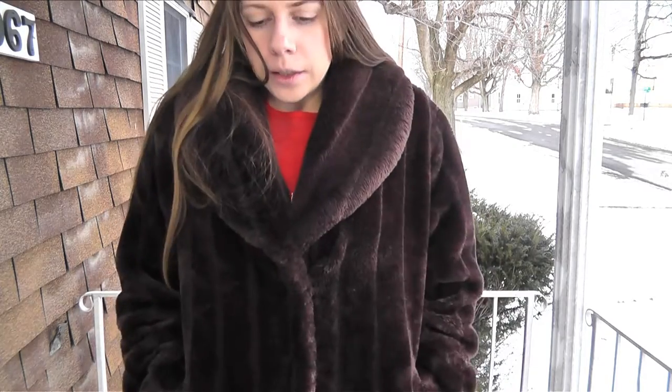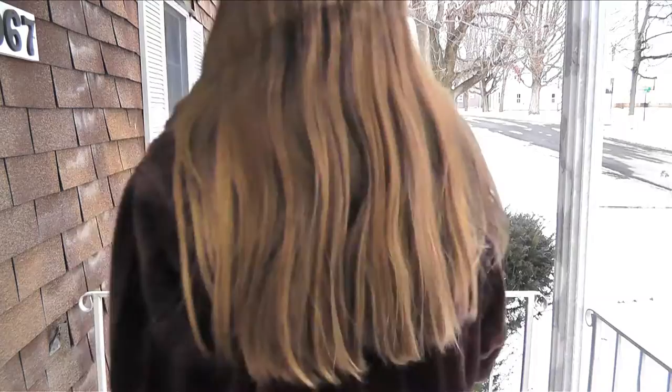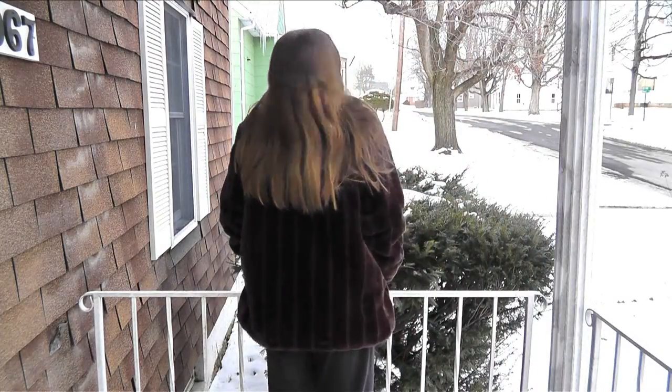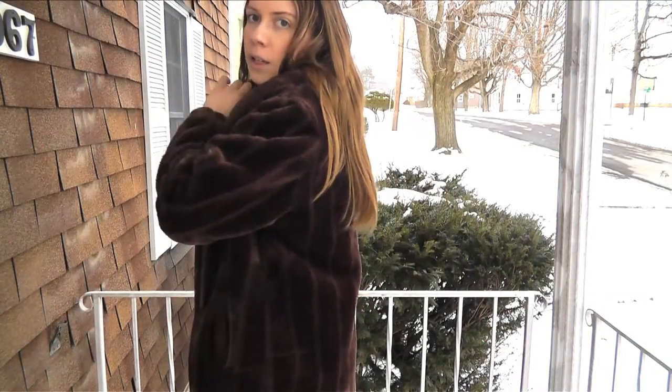So I will let you look again at this lovely furry creation. Okay, it has pockets, two pockets. And no hood, but it's nice and warm. So another look. And look at this chic coat that enjoyed so much attention that I'm making the encore video.